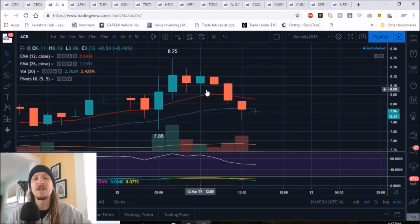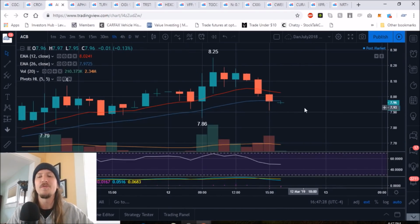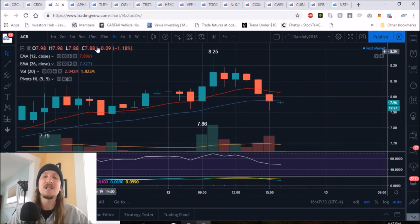Have we lost the hourly uptrend? We have not yet. So losing the hourly uptrend tomorrow would confirm that that is the most likely scenario on the daily time frame, which would tell us to be patient and wait for those breaks end of the week or early next week.